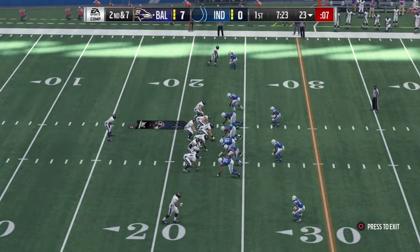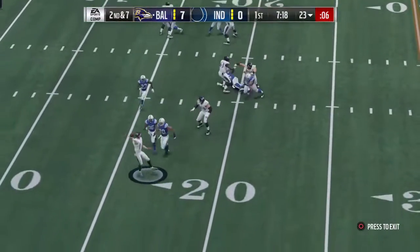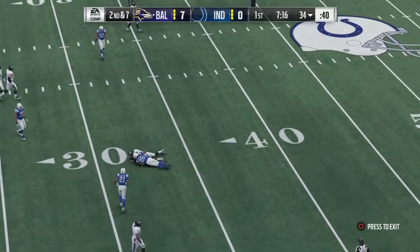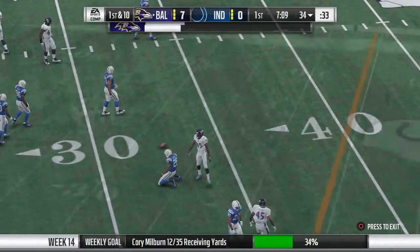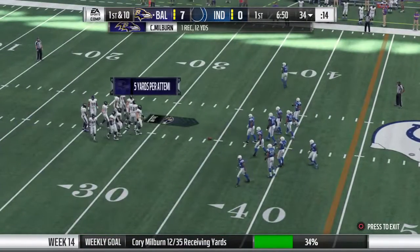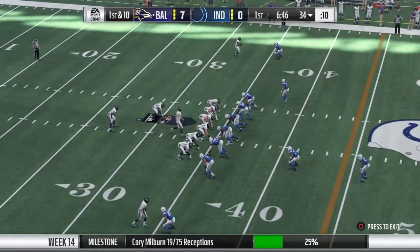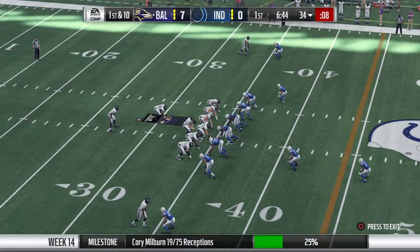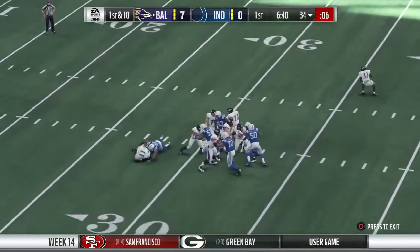Here we go. Green, 39. They'll set up a throw. And he'll get this up to the 34-yard line. 12 yards to pick up there. Good for a Raven first. Back to throw now on first down.